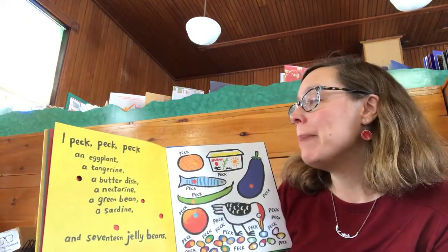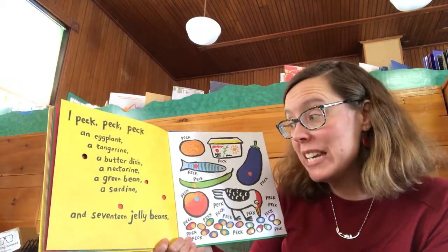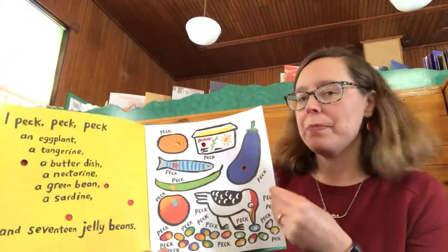I peck, peck, peck an eggplant, a tangerine, a butter dish, a nectarine, a green bean, a sardine, and 17 jelly beans. Peck, peck, peck.